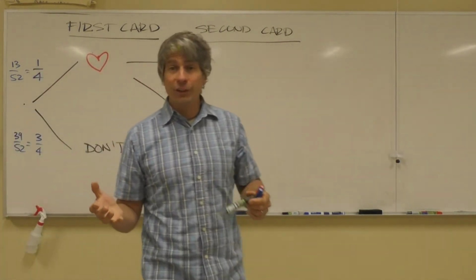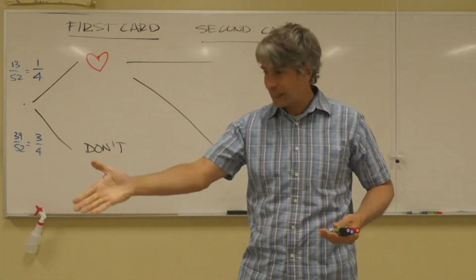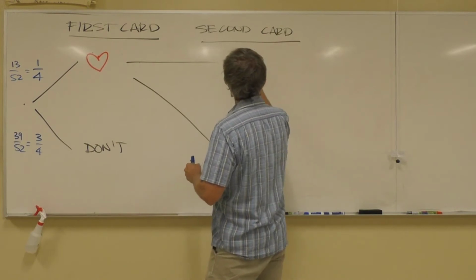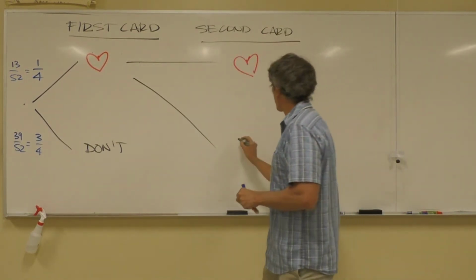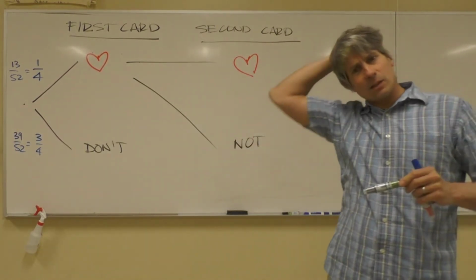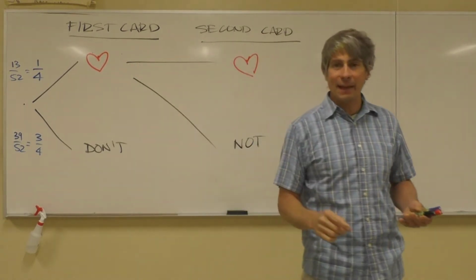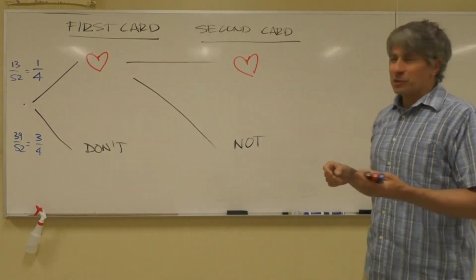Well, there's still 51 cards left in the deck. You pulled the one out, it's hearts, it's out. But there's still 51 cards left in the deck. So that means there's still potentially hearts that you could get, or there's still potentially not hearts that you could get. And I think that at this point I asked, is the chance of getting hearts greater than, less than, or the same as it was back then? And you scratch down your answer, of course. And this is where it gets fun.